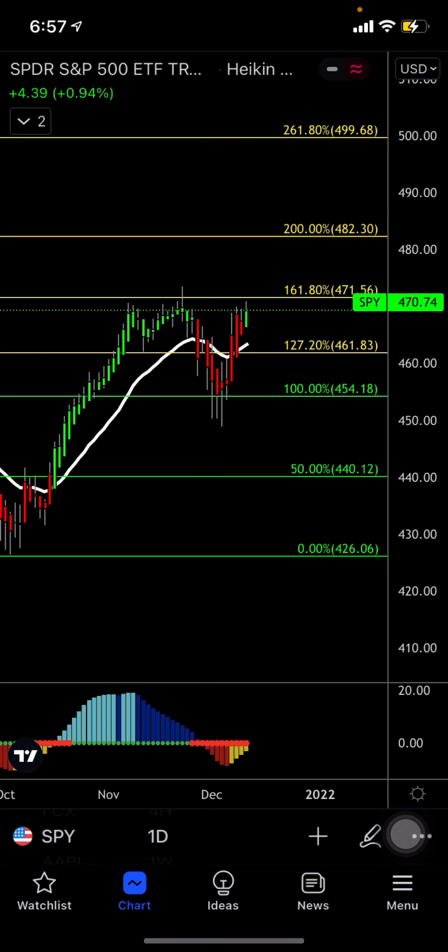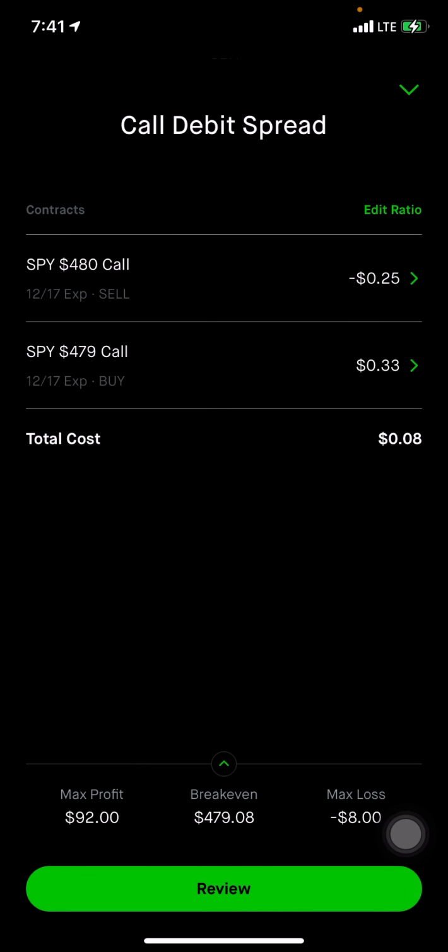Okay, first on my list is the SPY, the S&P 500. If you look at that daily candle, it's back green and ready to make a move up to 482, which is the 200% Fibonacci level, right? So this is the debit spread you need to purchase. All of these debit spreads that I'm going to go over are cheap. Get in so you can make some money this week.